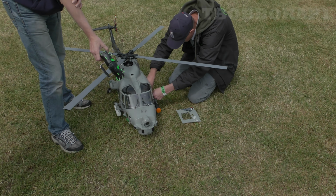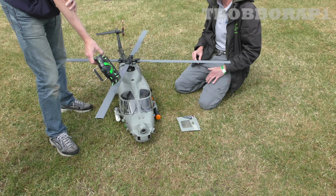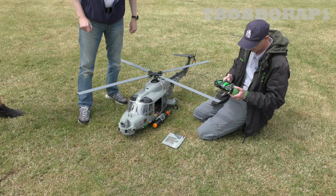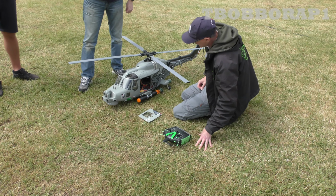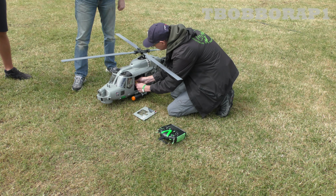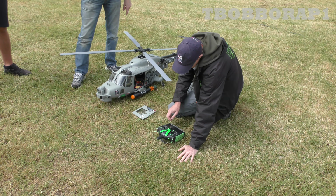And this particular model we see now is a wonderful 1/8 scale. This is the Lynx, and this is a Mark 8. It's got the Vario mechanics inside. And back in the day, the Lynx entered service with the Royal Navy in 1981, I think it was, and featured heavily in the conflicts of the Falklands War.